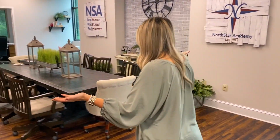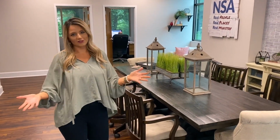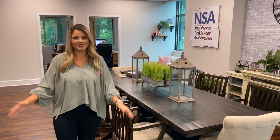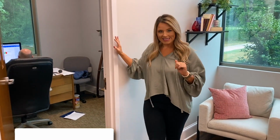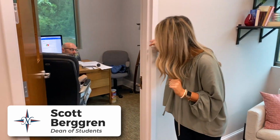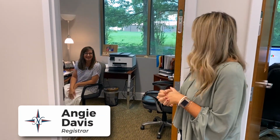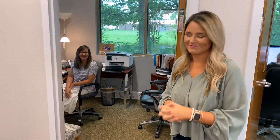So this is our main lobby area. We have meetings out here. We enjoy fellowship with food, and it's just neat to be able to see kind of what our workspace looks like. This is our dean. Just wanted to pop in and say hello. He is always really hard at work. This is Miss Davis. She is our registrar, and we're very grateful to have her.